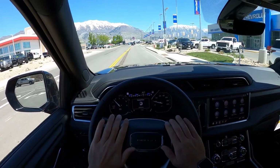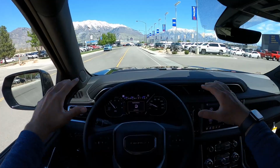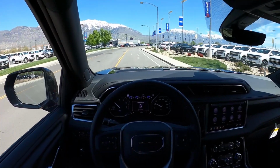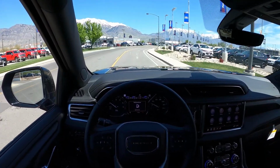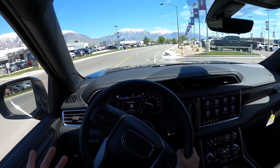But aside from all of that, it's just a smooth, comfortable SUV. Like I said earlier, visibility is great throughout all of it. So if you're looking for something that has a good towing capacity, good payload capacity, you can carry around quite a few people, right?